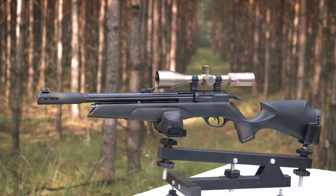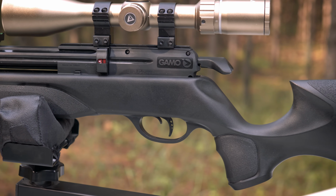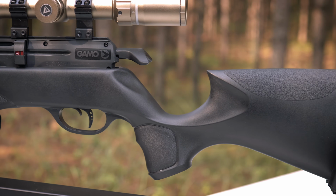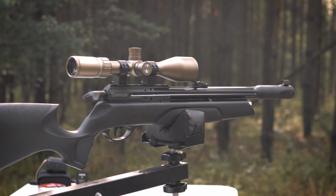And there it is, my no-nonsense, totally biased, but thoroughly field-tested list of the 6 best PCP air rifles you can get your hands on right now.